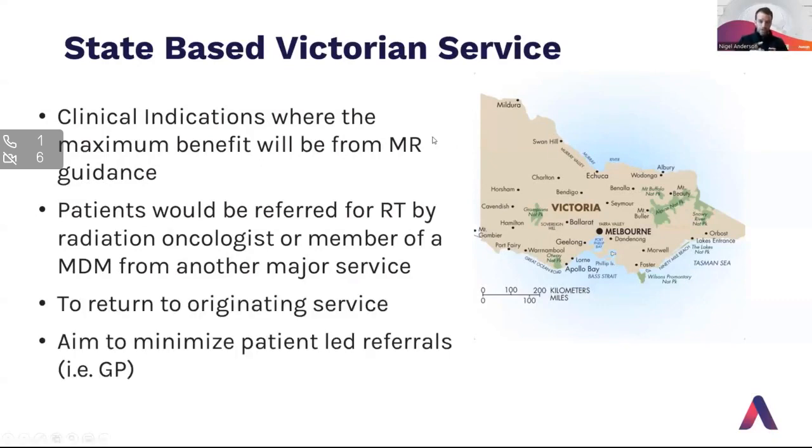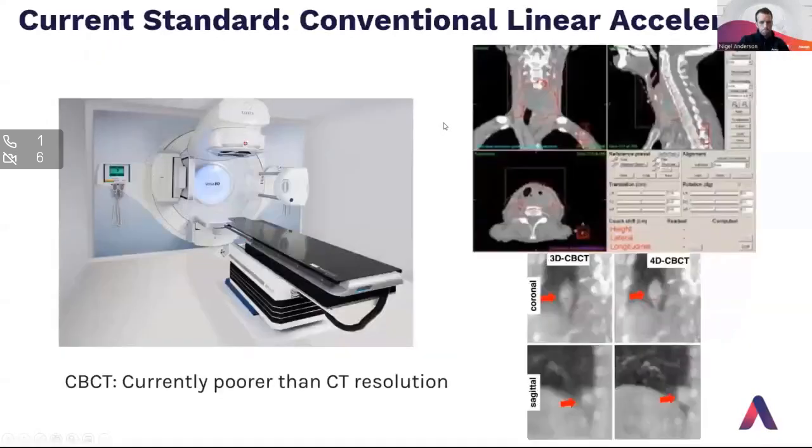So the idea with the service would be that patients would come to us to be part of our MR program, but then upon completion of their treatment, be returned to their originating service for continued follow-up. We would very much be a statewide service where patients would be referred in, have their treatment, and then have their continued follow-up beyond that from their referral centre. The aim was also to minimise patient-led referral, to ensure that patients were coming from, as I said previously, a service with a key understanding of the benefits of what an MR program can offer, so that we can get appropriate triaging of our service.